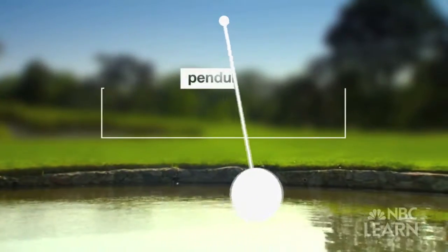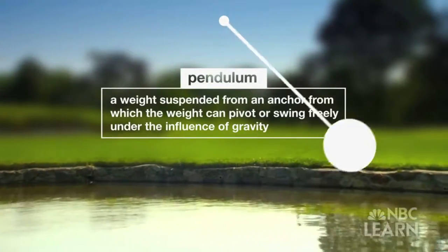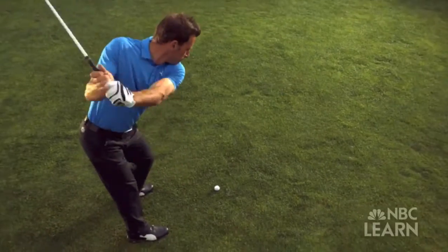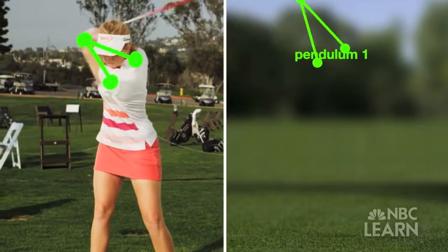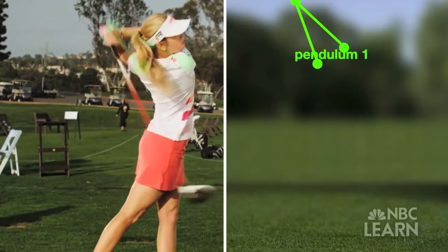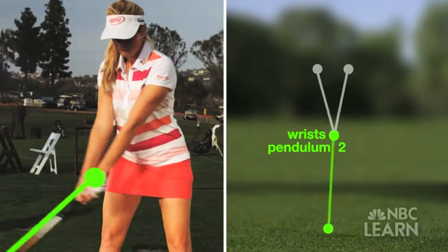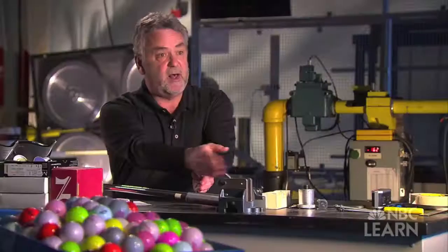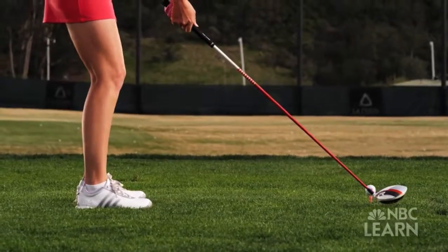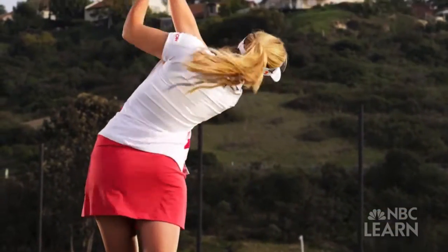A pendulum is a weight suspended from an anchor from which the weight can pivot or swing freely under the influence of gravity. Actually, there are two pendulums at play. Creamer's arms make up the first pendulum, which moves or pivots around her anchoring shoulders. Her wrists are the pivot for the second pendulum below it, her golf club. As that pendulum swings, the one on the bottom swings independently. If the double pendulum is executed properly, it can make the golf swing feel effortless.